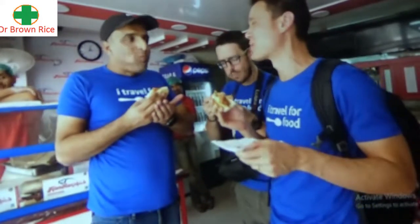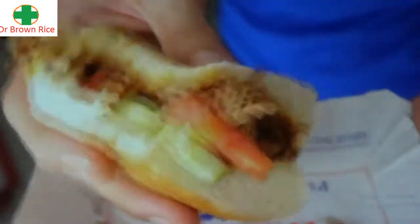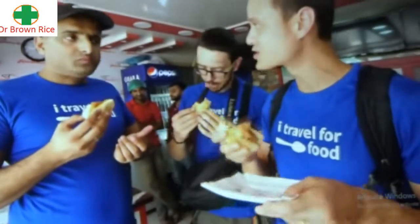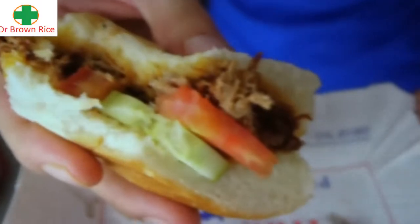I think you lost your cucumber. It's like bacon-y. Like the flavor of the meat is not that pronounced. Like corned beef, but not as salty. Milder in taste.